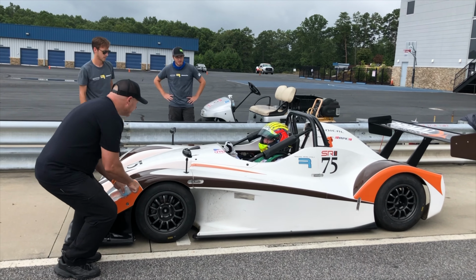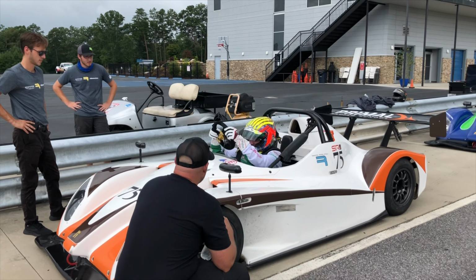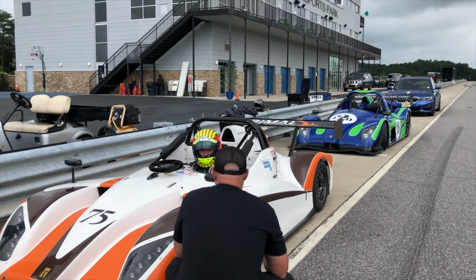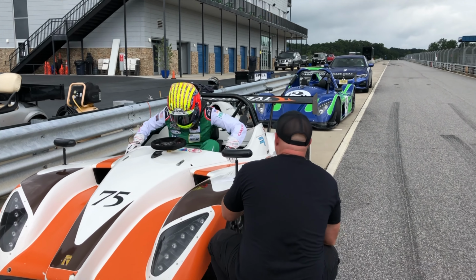Corners, this guy would have been more twitchy. The shocks aren't as good on this car. It's actually good that you've experienced both, because that car has an upgraded chassis from this one. Fair enough.